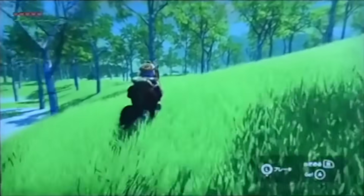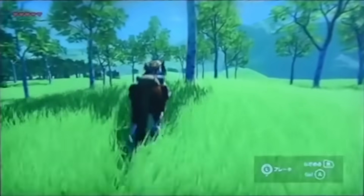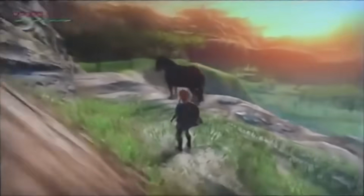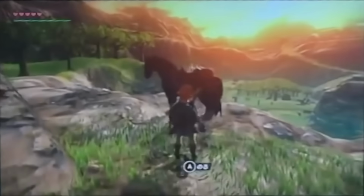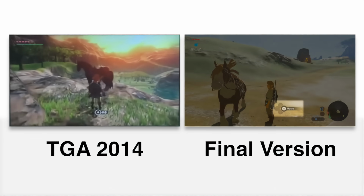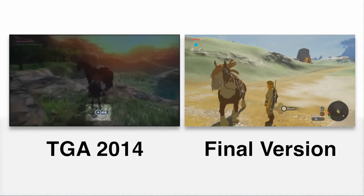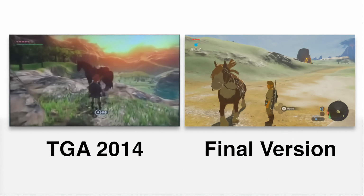Later in the footage, during the horse riding sequence, there's some other HUD elements that were changed, removed, and added in. First, when choosing to get on the horse, the buttons that appear look slightly different. It's a black button with a white outline in the early version, but it's a white button with a black outline in the final. Oh, and in case you were wondering, the Japanese text next to it says Noru, which means to get on, or in this case, to mount.